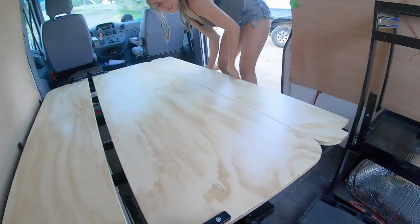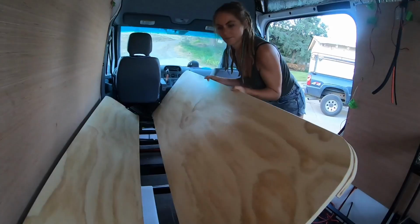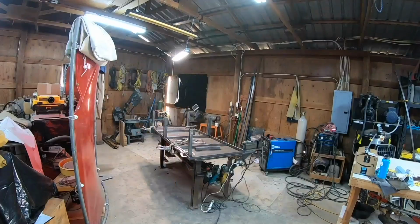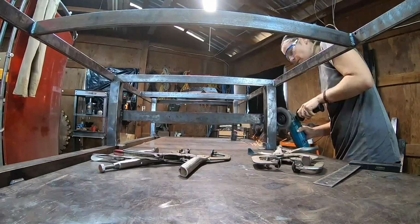So we built this first, and it took some time figuring out how to make it rock back and forth correctly. A couple of re-welds, just basically fabricating. It's working through the kinks and trying to make something that didn't really exist before you started.